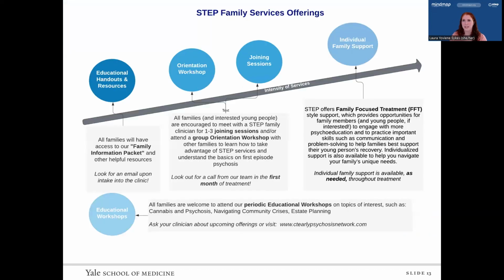So here's a quick look at some of the things that we offer at STEP. I don't think there's any one right way to do it, but as you can see, we try to start with everyone at least getting a family welcome packet, which offers that educational information, and have it available on a website or in your office. We've at different points in time done orientation workshops or joining sessions, and can also offer individual family support. Again, not everyone needs this intensity of services, but I think trying to have an openness if a family is really involved or an essential player in the young person's recovery, that it could be important to involve them in care, provided the young person allows it.